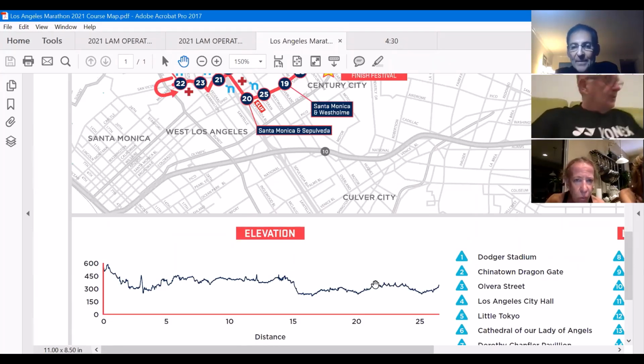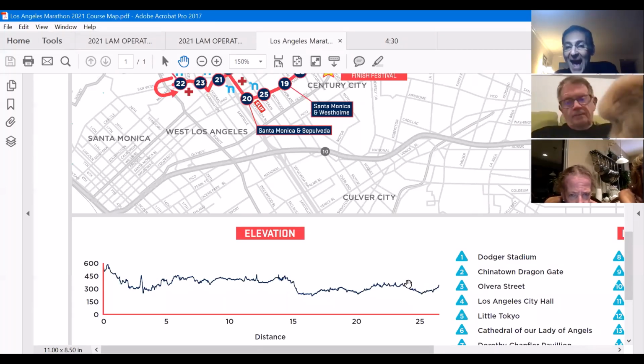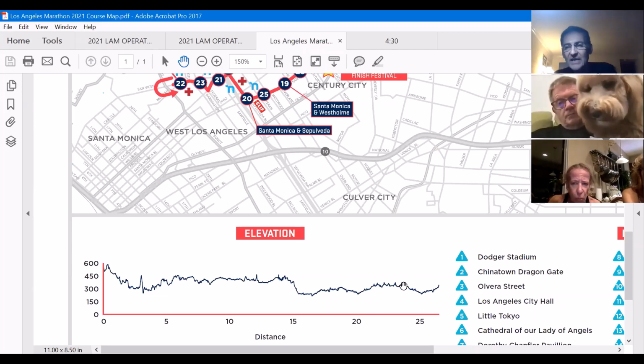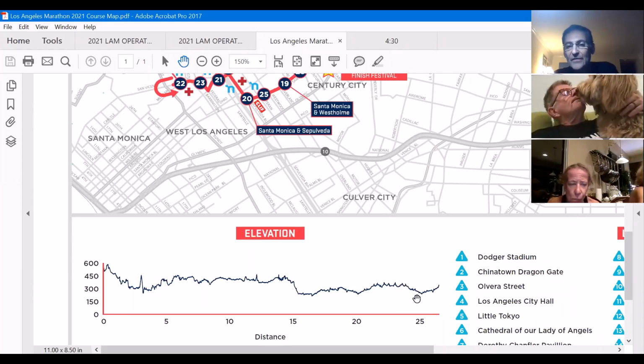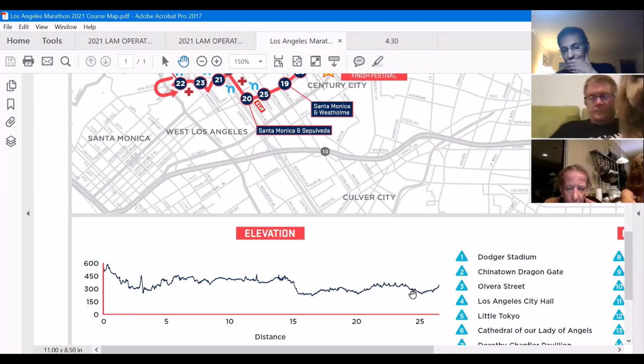What went up is now going down, right? What went up Sepulveda, you're now going down Sepulveda. So on Sepulveda coming back, you can really push it. Your heart rate's going to be higher. Your pace on that chart, which we'll go over in a second, is not going to be huge, but you could really speed it up right in there. If you've got the glycogen left to go, use it.